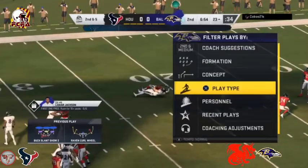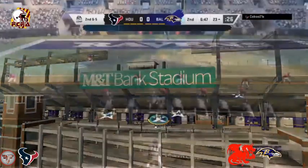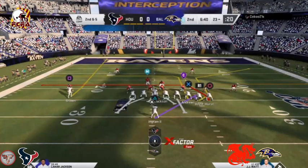Well, they're unable to convert that into much, but it's never a bad idea to try to get the ball into a tight end of his caliber's hands and see what kind of disruption he can cause. 2nd and 5 after the 5-yard completion on 1st down.